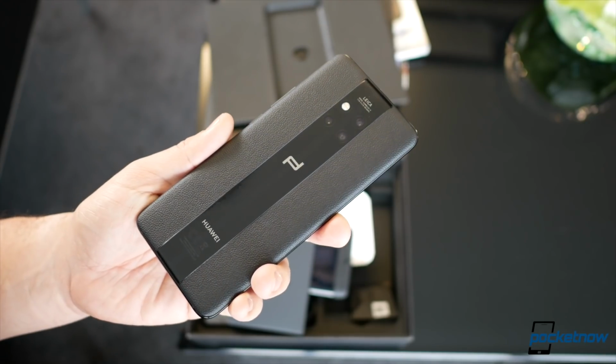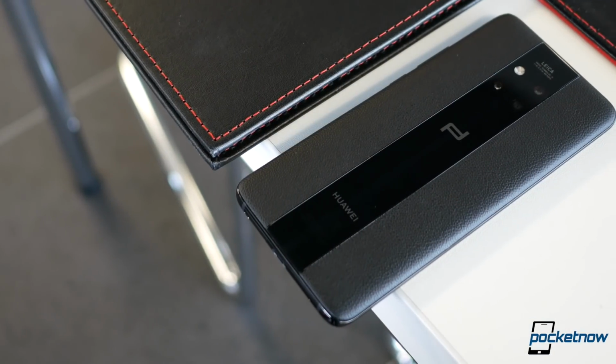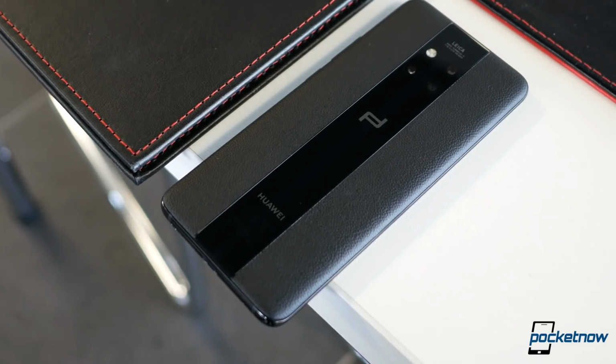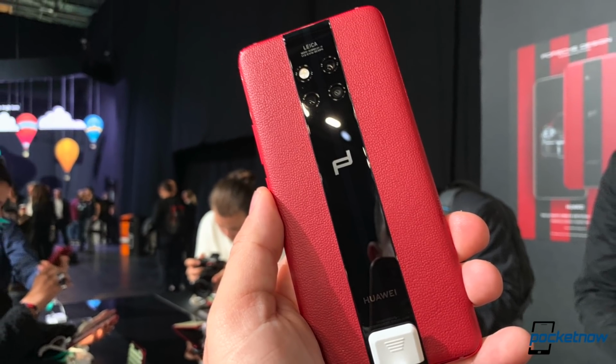The device is simply gorgeous. There's an interesting finish that blends leather with glass, with the leather being of genuine US cowhide, which according to the company takes 4 weeks to produce. It comes in two finishes, black and red, with the latter being exclusive to China. Sadly, it's actually my favorite one.